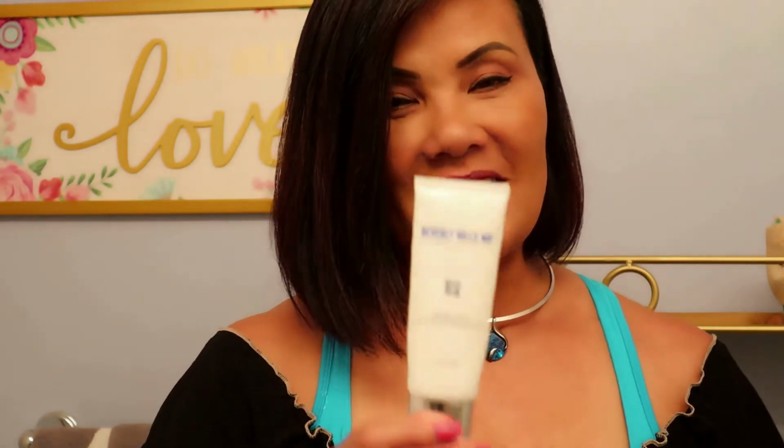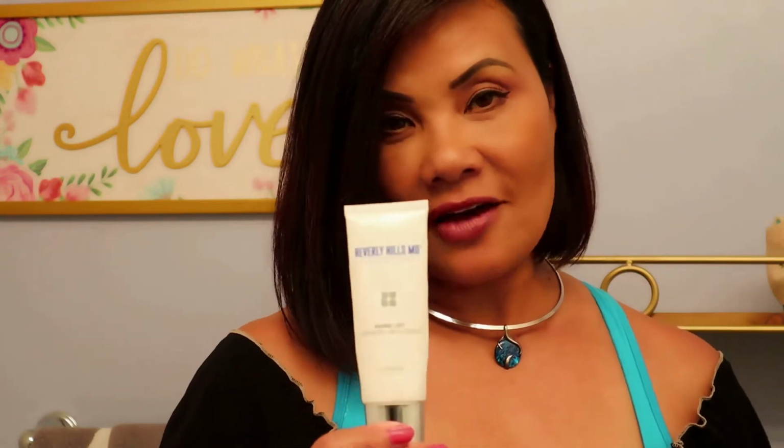Now, to remind you, I am well into my 50s. I know, hard to admit, but it is the truth. And that's what we're all about, trying to be transparent with you. Now, I was reluctant to purchase this because I really don't believe in creams. I was very skeptical. But honestly, ladies, this is a miracle. It really does tighten up your skin. I'm going to show you some before and after pictures so that I can prove this to you.